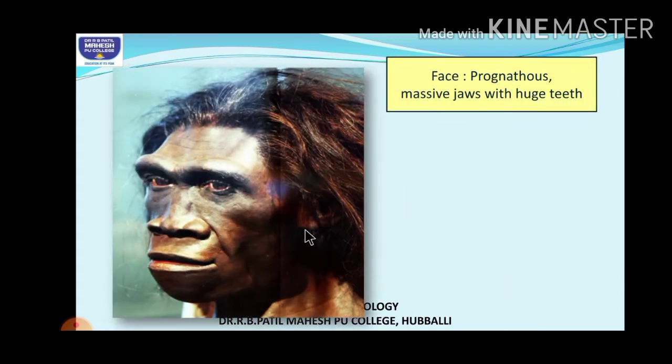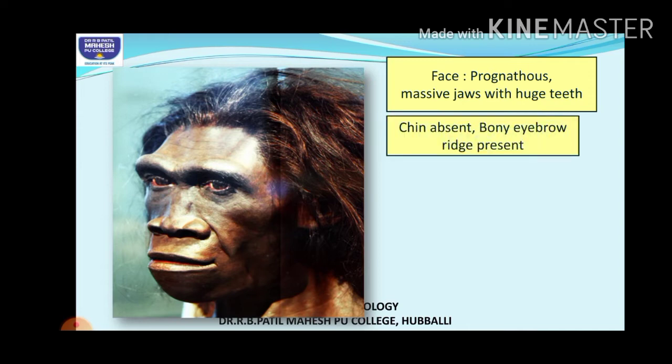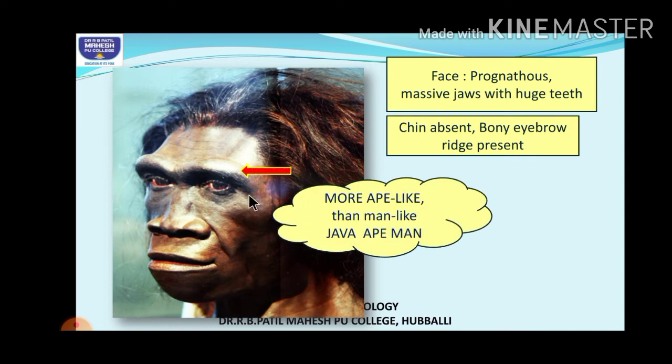See the facial structure of this man. They have prognathus, meaning protruding jaws. They had huge teeth, and also the chin is absent here. See, the eyebrow ridge is present, right? So they had protruding eyebrow ridges. When you see the structure, does he appear more ape-like or human-like? The present day human? No. He appears more like the apes, right? So that is why the Java man was called the Java ape man. Okay, he was almost similar to the apes.